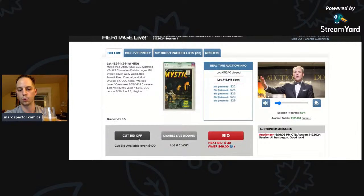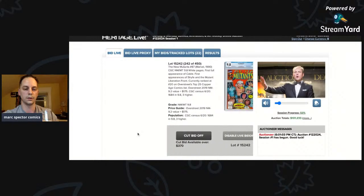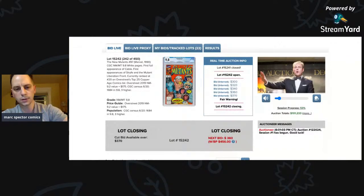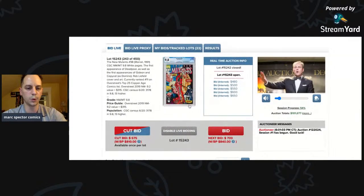It only allows you to do that once per lot, I believe. So if you get a really pricey book that's going for like $500-600, and the next increment's like $40, and you don't want to pay an extra $40 because it's going to affect your final purchase fee, you can sometimes hit that cut bid and it'll let you do it. But you'll notice, depending on the price, it's available over $370. So if the next bid hits, then you can do a cut bid. So there are some key pointers there you want to look for when you're doing stuff like this.